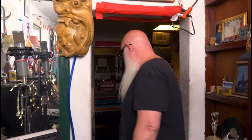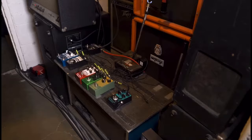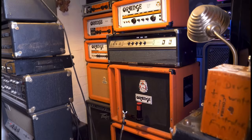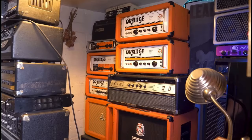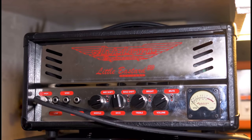Watch your heads. This is the bass room for the most part, which has all the bass rigs together. This was our friend Brian O'Connor's rig that he used in Eagles of Death Metal for years. Then he kind of retired it into here for us. He uses it whenever he does shows, but not so often for us anymore. But that gets used almost every session, as well as this Ashdown little bastard. It's no frills, just a 30-watt head that sounds amazing. It's an Ashdown 212 cabinet.